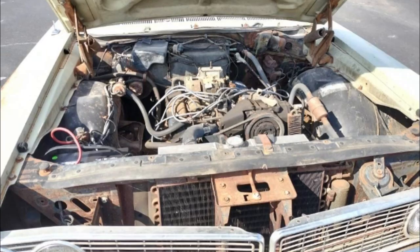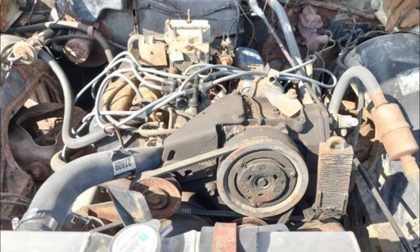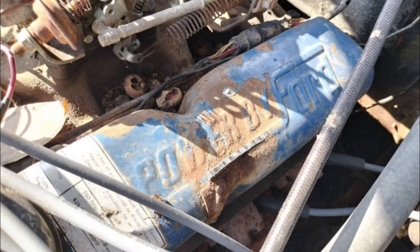If you've been waiting for an affordable way to get into a true full-size American classic with V8 power and potential, the 68 Galaxy 500 could be your next passion project.